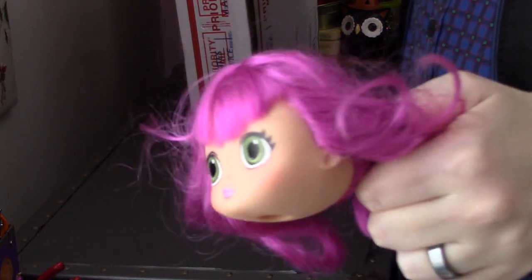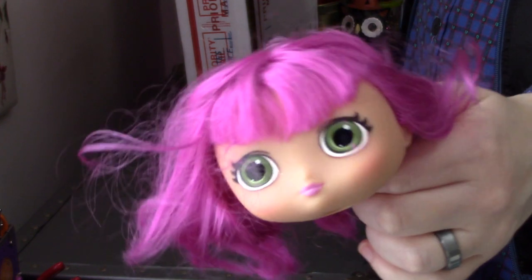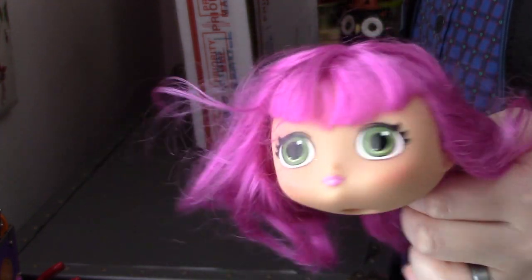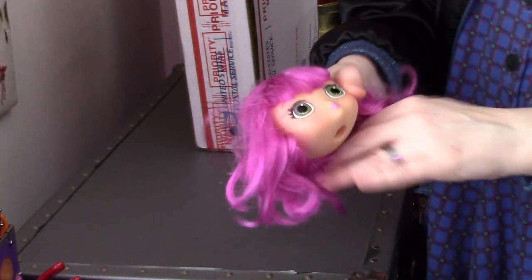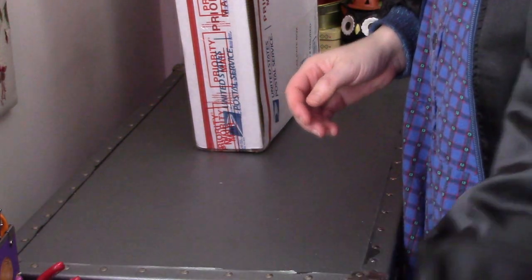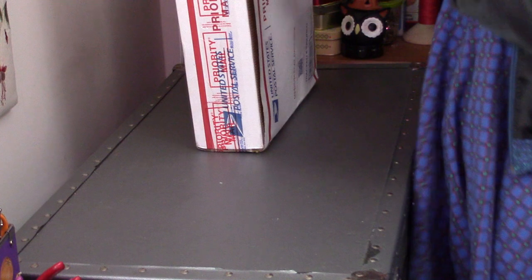I got it. And you know I've had this head before. I repainted it fairly nicely and put it on a 17-inch Endless Hair Kingdom body. So I don't have that body again, but I know this head has a lot of potential for repaint, and of course I love the hair color. This is the color my hair was when I initially dyed it, but all the purple washed out. I love that hair color. Thank you. Just trying to grab the next doll without figuring out who it is.